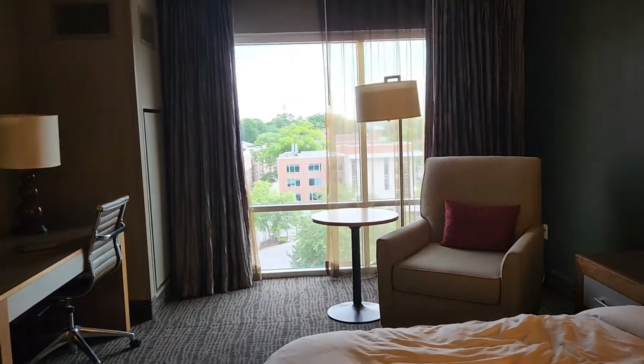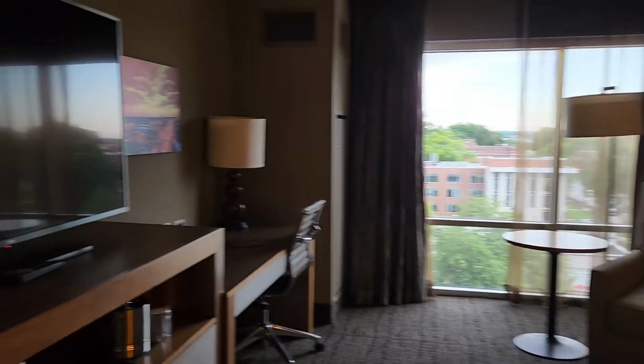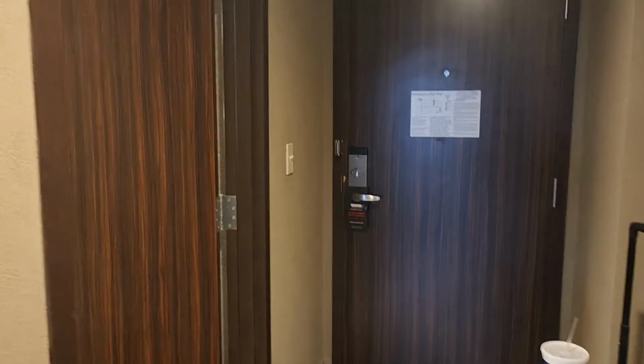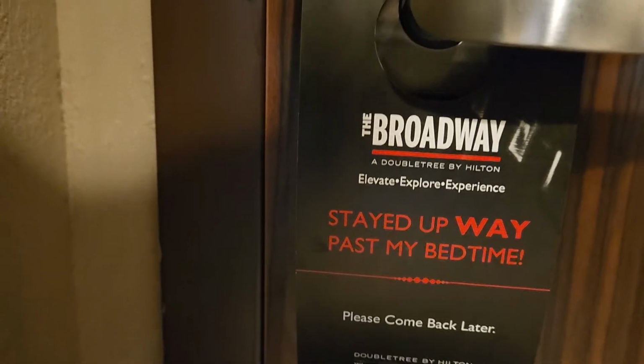So we'll check out in the morning and then go to the hospital that we're going to tomorrow morning. It's one of those elevators that you have to use your key card, which the first time I saw that was in Chicago, and I like that, you know, the elevator's not gonna move if you don't have a room key. So I do like that security aspect. So I guess, okay, so the hotel is called the Broadway, a DoubleTree by Hilton.